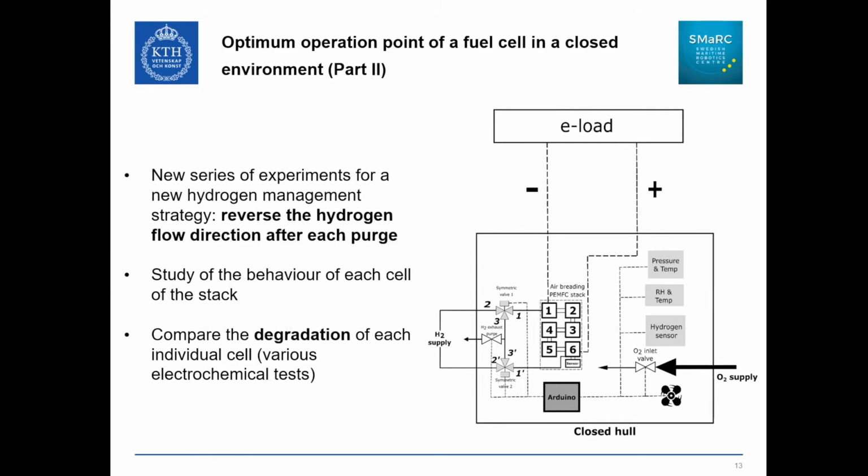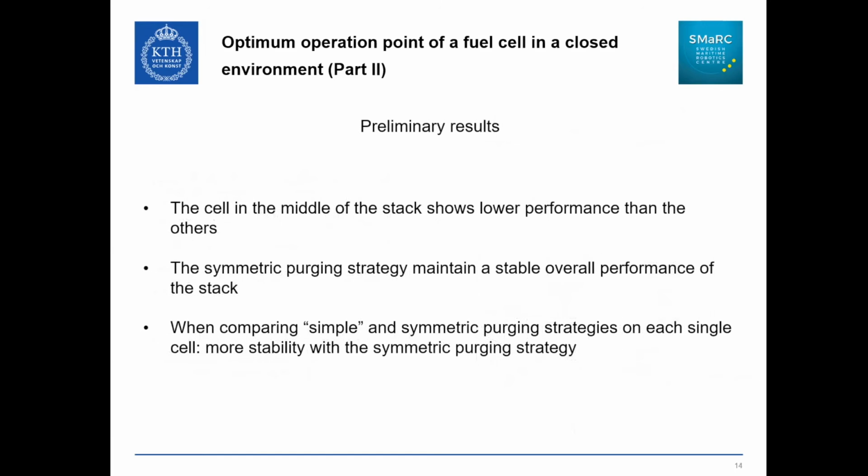Right now, we're trying a so-called symmetric purging strategy, where we reverse the hydrogen flow inside the cell after each purge. And nowadays, we're also studying the behavior of each single cell within the stack. The idea here is to compare the degradation between the two methods, the single purging seen previously and the symmetric purging. We have some preliminary results here.